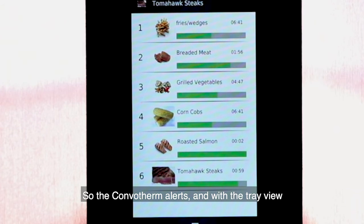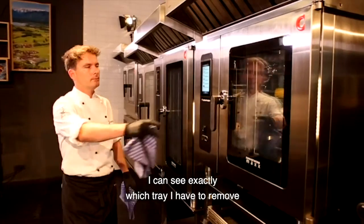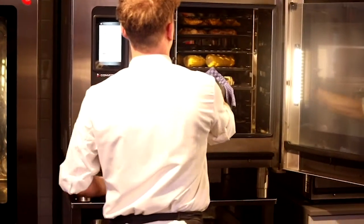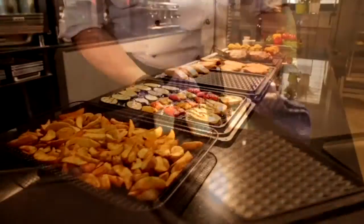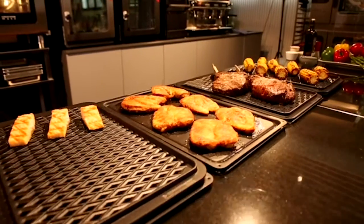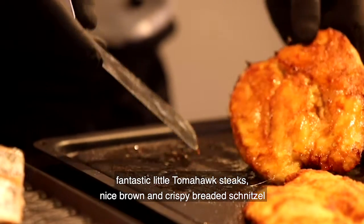So the Convotherm alerts, and with the tray view I can see exactly which tray I have to remove. Everything is done now. You can see we have all the products here in front of me on the counter, and we have fantastic grilled tomahawk steaks, nice brown and crispy breaded schnitzel.